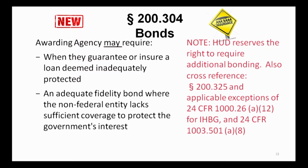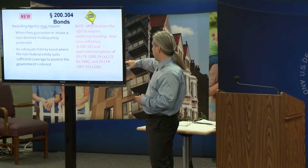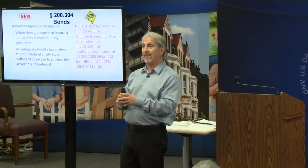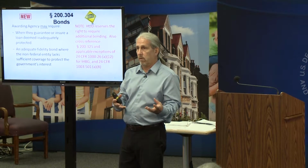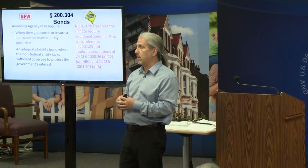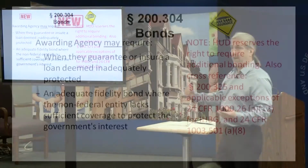cross-reference 325 and specifically the applicable exceptions of 1026 and 812 for the Indian Housing Block Grant, and then 24 CFR 1003.501(a)(8), which are the additional bonding requirements, program-specific bonding requirements under procurement. So we'll be covering that in the next segment on procurement, but those are those exceptions that we've had. So we have the additional ways that we can do bonding with our contractors. We have some exceptions from the uniform guidance. Those still stand.